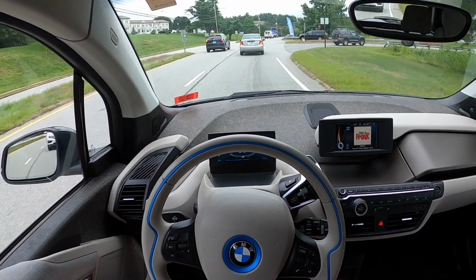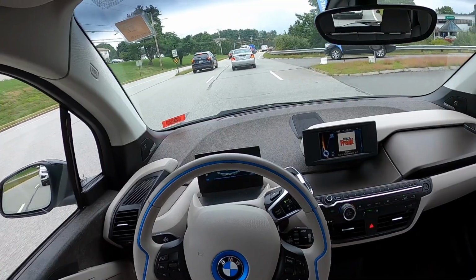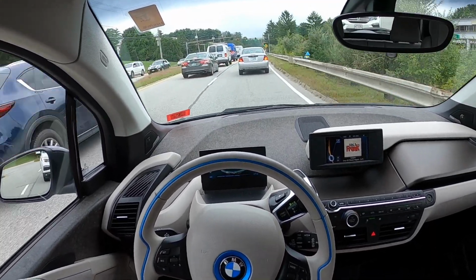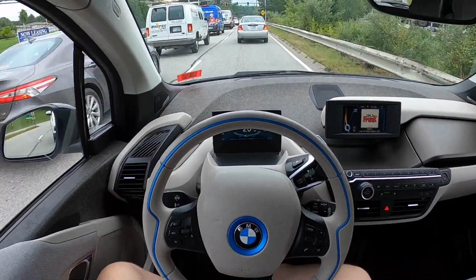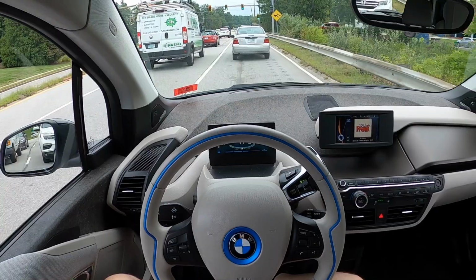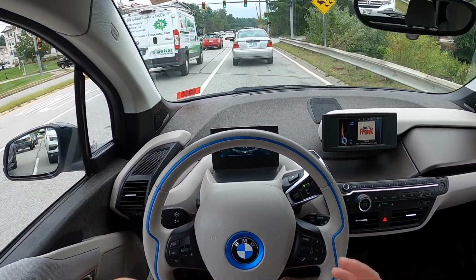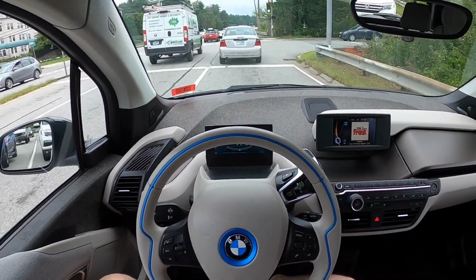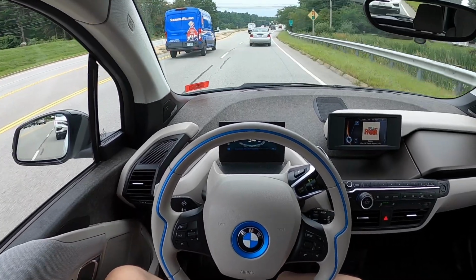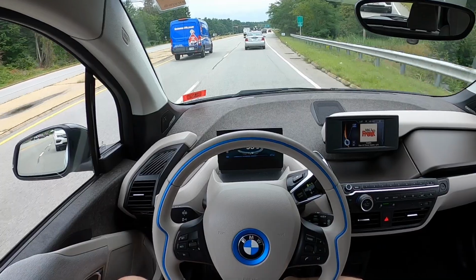As far as ease of passing, you have plenty of torque and acceleration in this car. I believe it's quoted for about 7 seconds going from 0 to 60. But honestly, if you're just rolling at, say, 30 miles an hour and you're trying to get up to highway speeds, you're gonna have no issues doing that. I think overall this car is probably just as quick as my Elantra N-Line, but a lot of that is thanks to this car being electric.